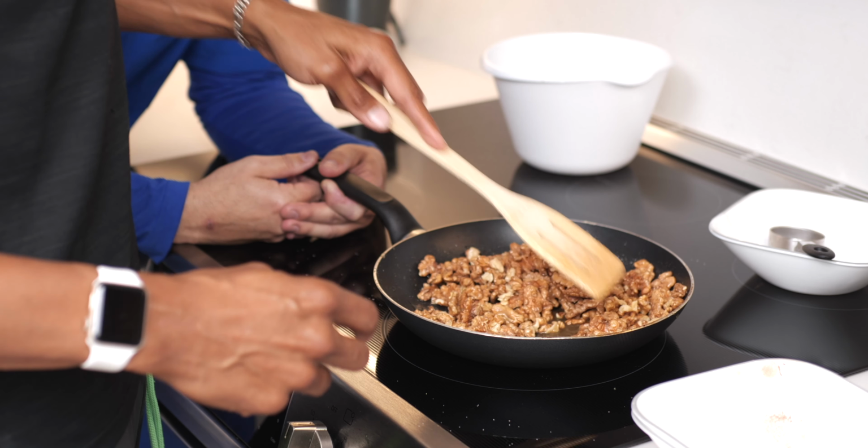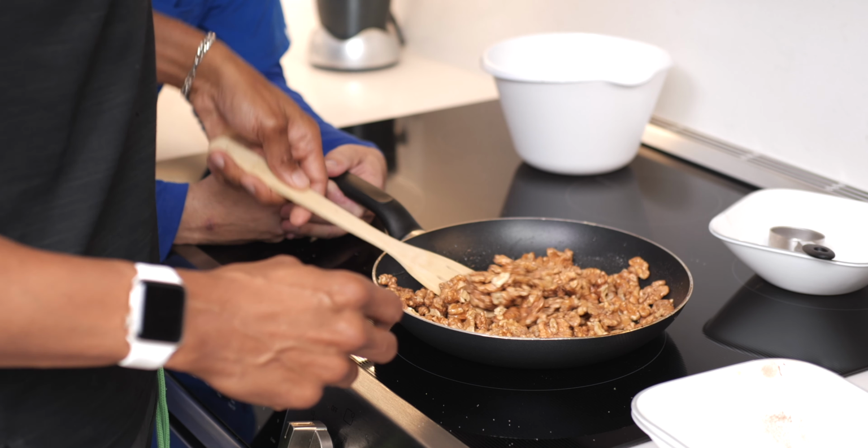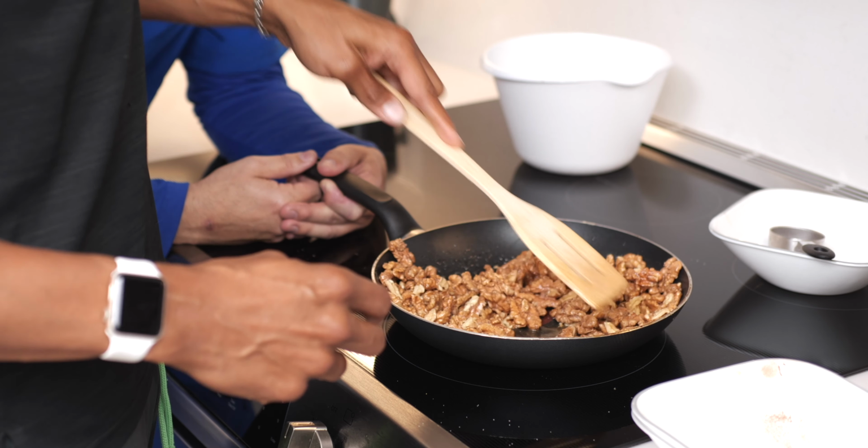Trust me. And the thing that you have to be careful about too is that they are so good. Too much of a good thing. So you just want to make sure that you don't eat over your fat limitations for each meal.